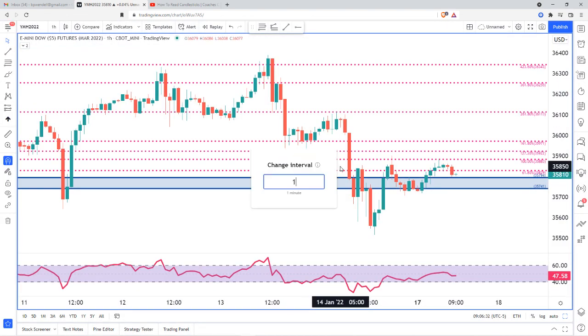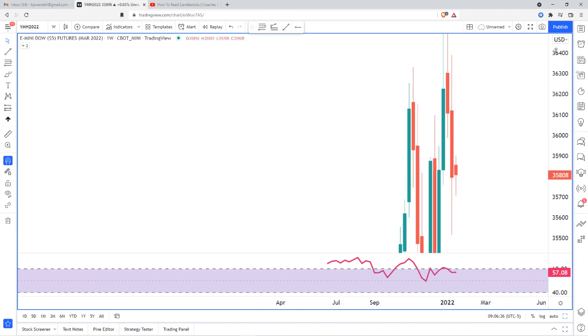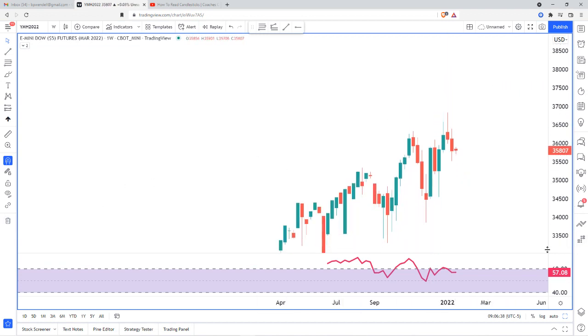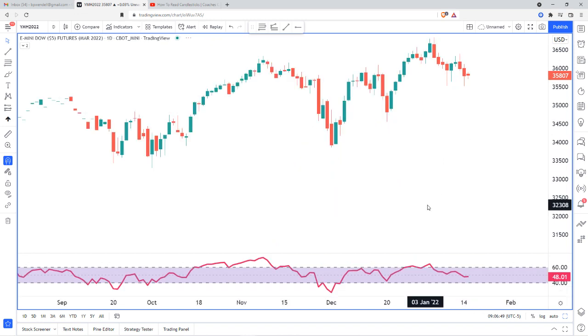Take a look at the weekly chart again, and we'll clean that up as well. And this is pretty much the same picture. You see we're moving up, and we're getting a little bit of weakness in the momentum, but nothing really scary on this weekly time frame so far. Going down to the daily time frame, and we see we did make a high right here without going above 60, and we were able to make a fresh low recently. So definitely seeing lots of bearishness here on the Dow.